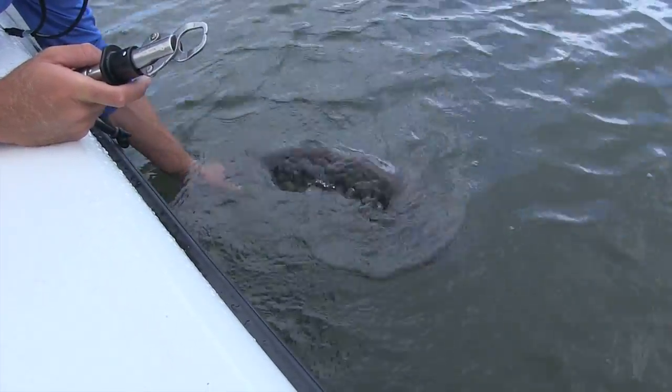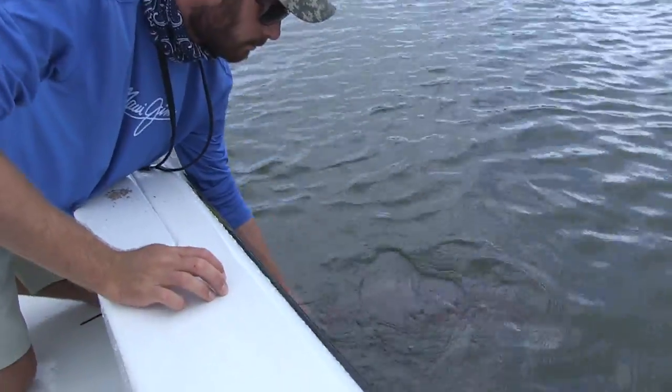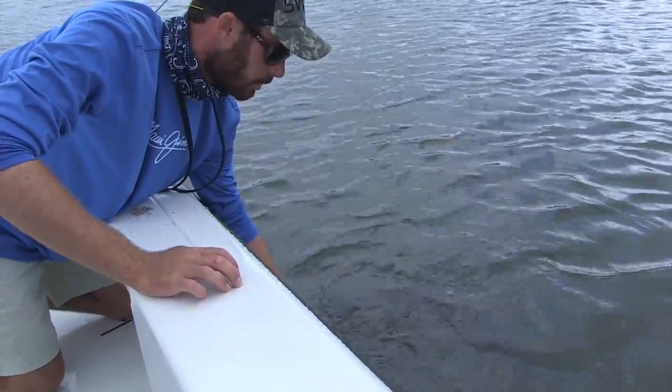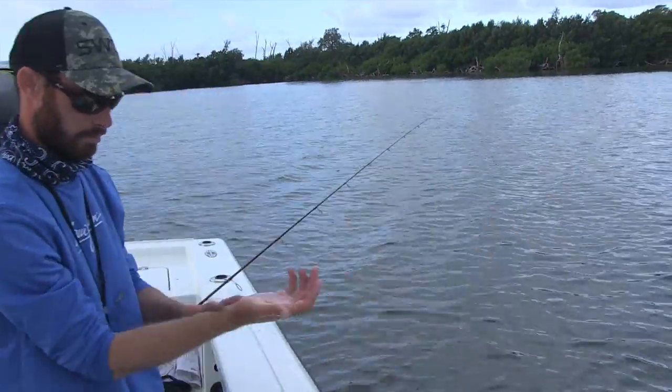He's healthy. You can feel them when they're ready to go. You can feel their body, it'll tense up. That's when they're ready to go. There he goes. Just give him a little shove. Perfect.